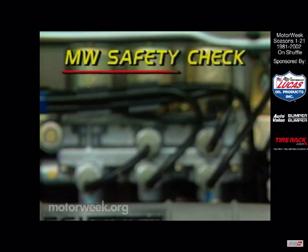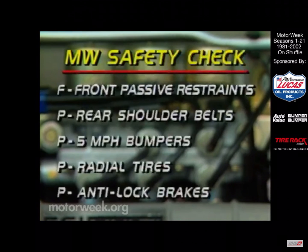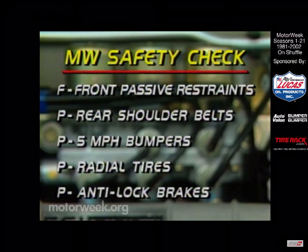In our safety check, the Galant GS passes with rear shoulder belts, 5 mile-per-hour bumpers, radial tires, and anti-lock brakes. It lacks only front passive restraints.